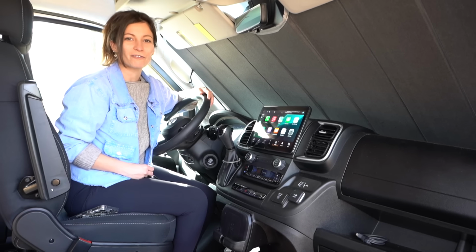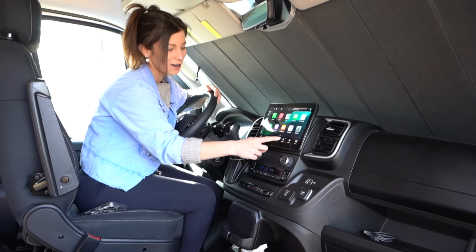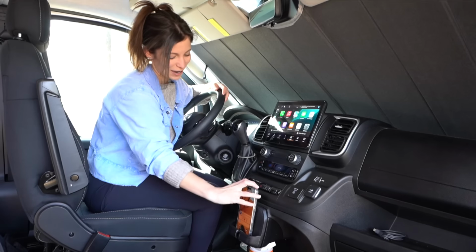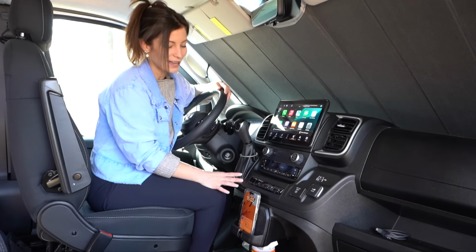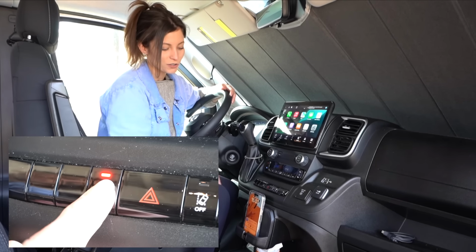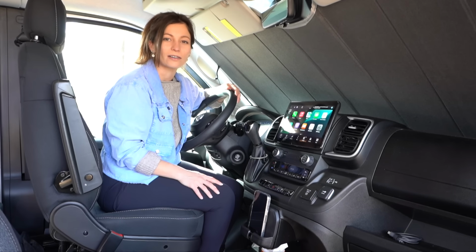So I'm gonna skip over a lot of things, but I will tell you the things that I think are different. She has CarPlay and it's wireless. Wireless charger, love that. Some of the features that I like for safety-wise, locks all the doors with one button. Getting in and out, just boom, done. Everything's locked, I don't have to think about it.